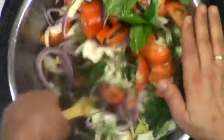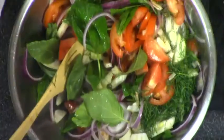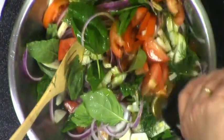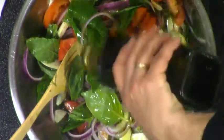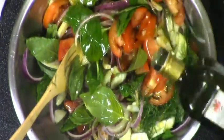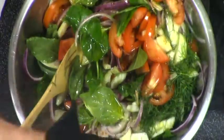Ooh, look how beautiful that is. We can just stop right there. You get a close-up of that, Danny? Add some olive oil. Extra virgin olive oil. The Lonely Olive Oil Hearts Club. All right. Pretty?